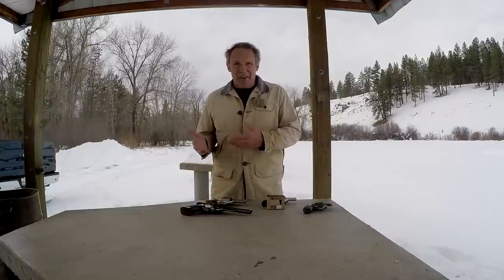So why would someone choose a revolver? There's many reasons. Again, let me cover just a few. One is that because some people, with their financial situation or their local laws or things like that, a revolver is the gun they have. It's what they inherited, whatever. It's what they're stuck with.